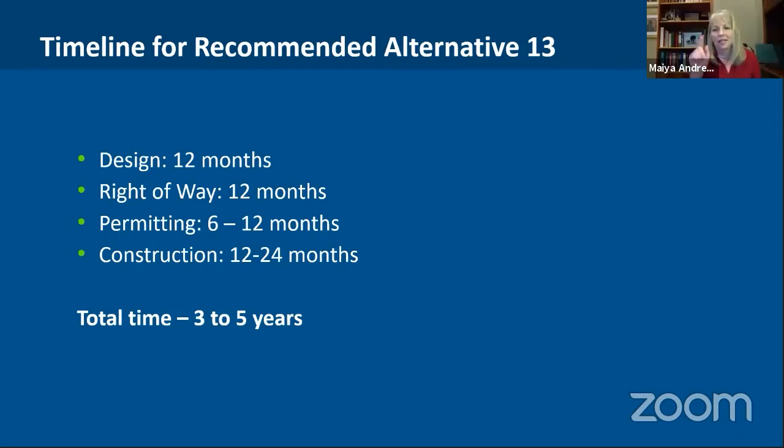I'd be happy to do that. I was going to talk to it a little bit next, but I'll do that right now. So let's do right of way first. In this case, you're going to need approximately 40, because all of this is on private property, about 40 rights from different people, property rights.